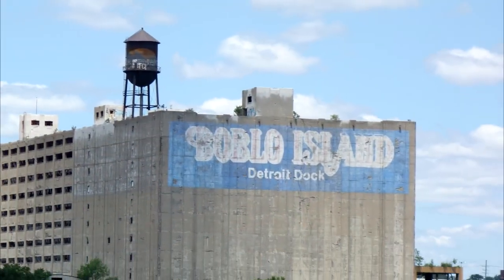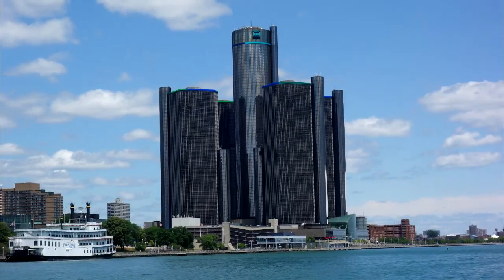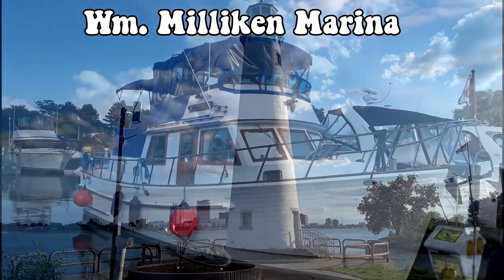An interesting part of this day's travel is that we actually spent a good part of the day in Canada. Even with the border still closed due to COVID, the Canadian waterways are still open to Americans as long as you don't stop anywhere along the way.